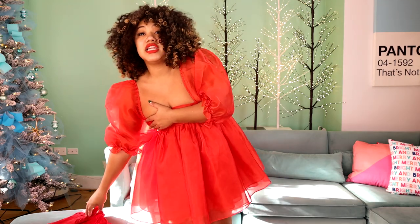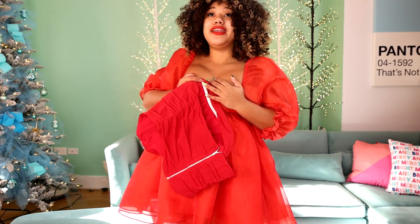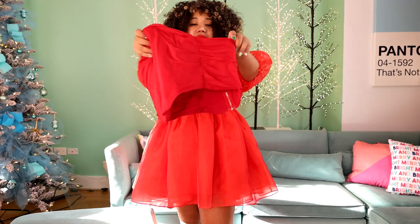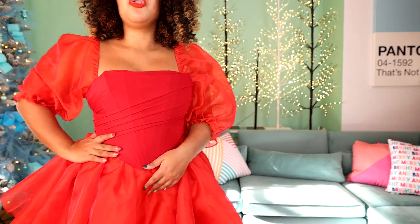But this one's a little tight on me. I would not be able to fit a bra on there. So I discovered this out of necessity, but I actually really like it from a style perspective. I'm going to layer this red corset over the top. It's gonna make the dress less of a baby doll and more of a fit and flare, which is my go-to style. Love that it gives a different shape to this dress, because truthfully, everyone has this dress.